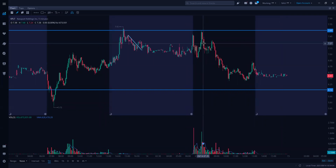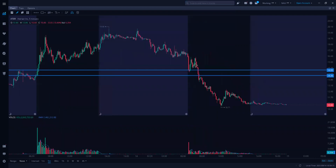But KPLT definitely wouldn't have been an opportunity to play today, because just looking at it, there were not many possible good trades at all.